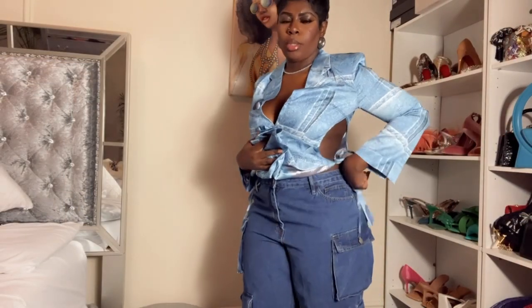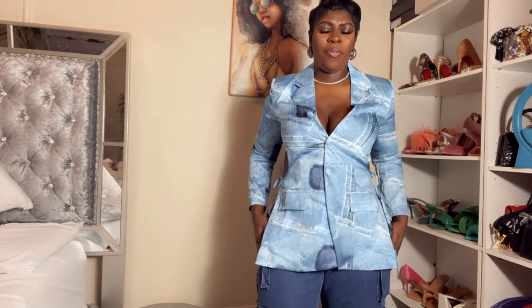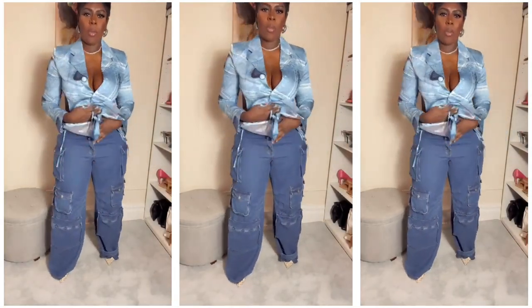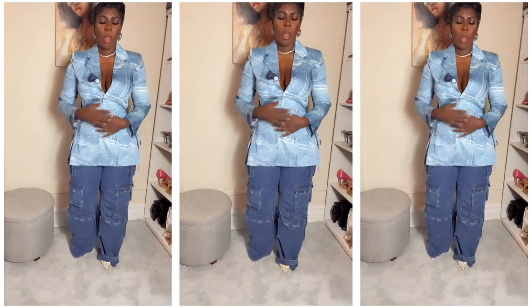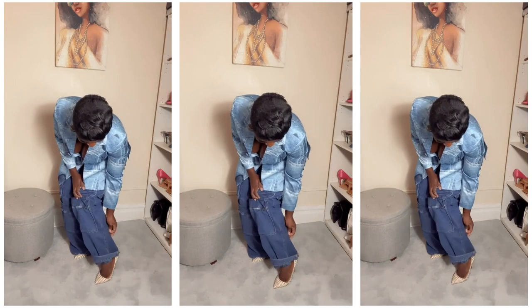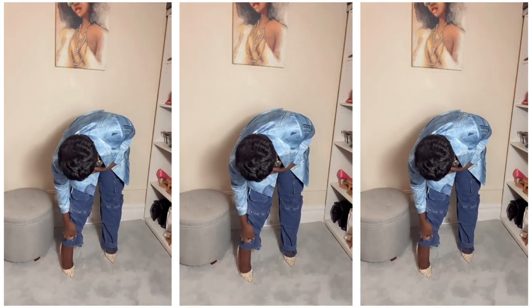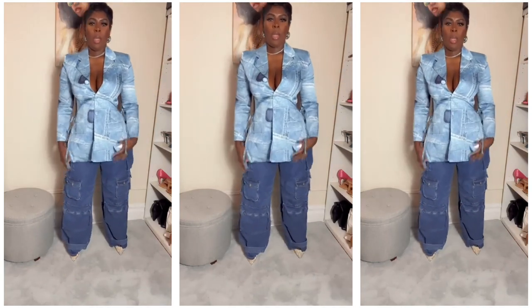Okay, so these are the jeans. I got a size 14, so it's a little big, but I still like how it fits. There's a lot more room, and I like the baggy style of it. So I'm gonna show you guys a full length. Okay guys, this is how I styled the cargo jeans with this blazer and these pumps. Love the cargo jeans. It has so many pockets, which I love. I don't know if you guys could see, but you can adjust it. You can make the hem tighter. Like right here, I could take it all the way here so that it's like that, or I could just leave it like this.